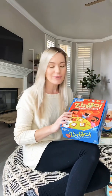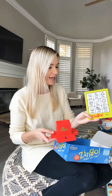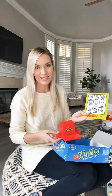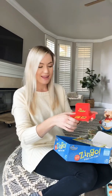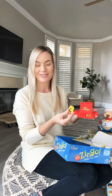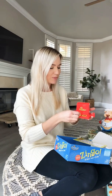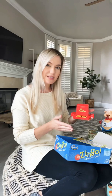Zingo is a wonderful game, and you're actually working on more than just turn taking. You can work on labeling, so every person gets a little card and it has a variety of objects that you can work on labeling, and then you are pulling two cards and then you're looking for the same one. So that's another great concept, working on same and different and matching. And as we do that, you can talk about, oh, how are they the same or how are they different, and just compare and contrast.